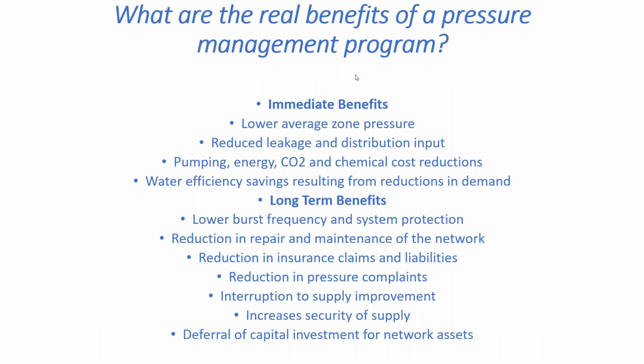So just as a review, we'll go over the immediate benefits of having a pressure management program in place. Immediately, it can lower the average pressure zone, reduce leaks and distribution input, reduce energy, CO2, and chemical cost, and make water efficiency savings from reduction in demand. The long-term benefits are lower burst frequency and system protection, reduction in repairs and maintenance, reduction in insurance claims and liability, reduction in pressure complaints, interruption to supply improvements, increased security of the supply, and it can also defer capital costs for network assets. So these are just some of the benefits of having a pressure management system in place.